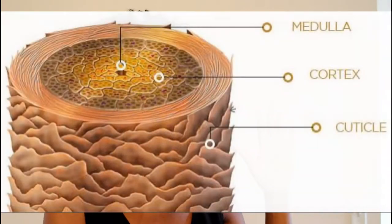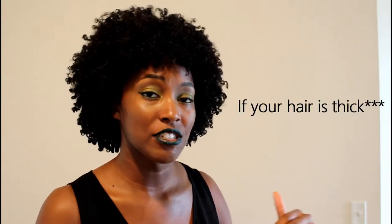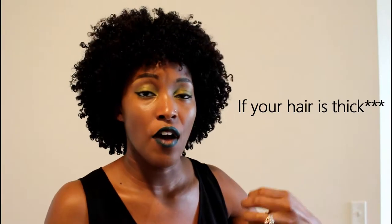So if we're talking about the structure of the hair, the outermost layer is kind of like shingles on a roof, the way that it's like scales that lay on top of one another. And you may have more or less layers depending on the texture of your hair and heredity. So if your hair is straight, you more likely have more layers of the cuticle than someone who has finer strands.